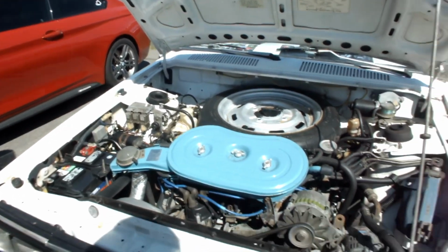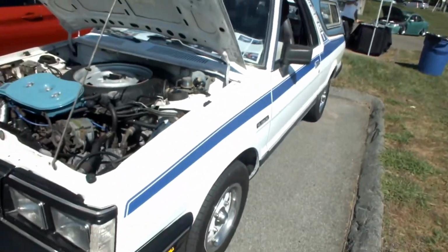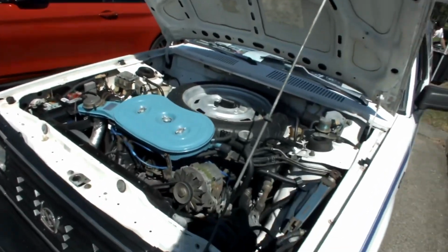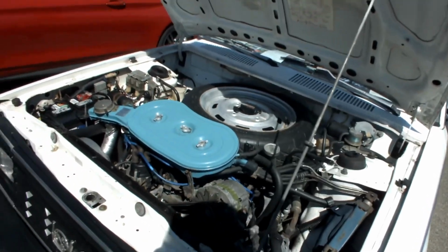Hold up. Bro. What? This is amazing. Imagine trying to grab your spare and you burn your hands because your engine is too hot. It's too hot. You've been cooking through the doonies. Recaro seats.